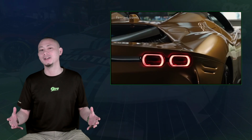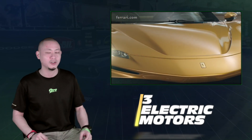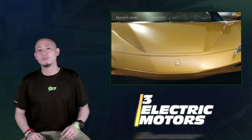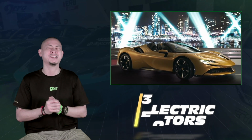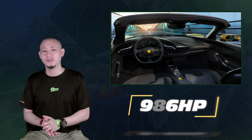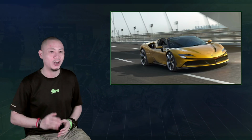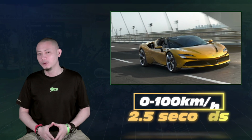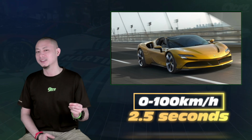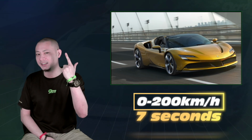The combined power plant of the SF90 Spider's plug-in hybrid system showcases a 770 horsepower turbocharged V8 engine, synchronized with 3 electric motors, 1 at the rear, 2 at the front, bringing its maximum power output to a staggering 986 horsepower. Activate its all-wheel drive launch control system from its ergonomically designed cockpit, and you'll shoot to 100 kilometers per hour from a standstill in 2.5 seconds. Equally impressive is its 0 to 200 km per hour timing, clocked at 7 seconds flat.